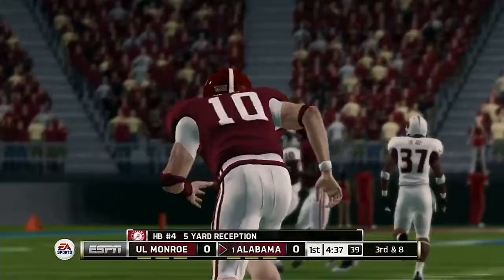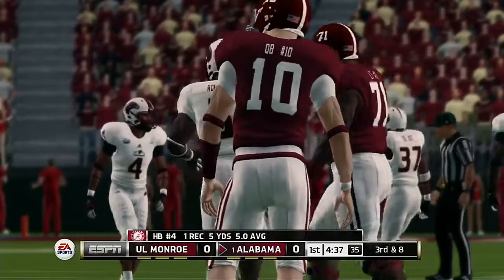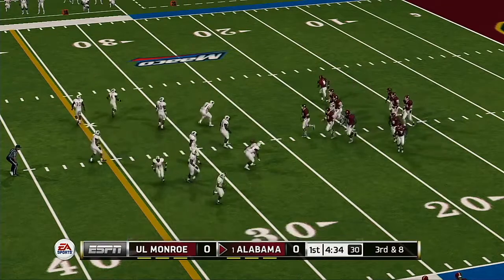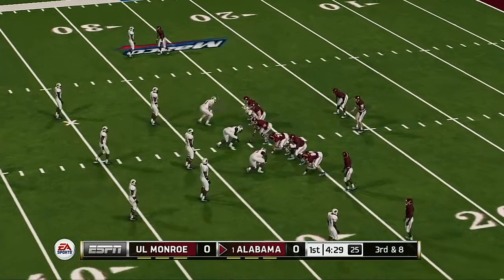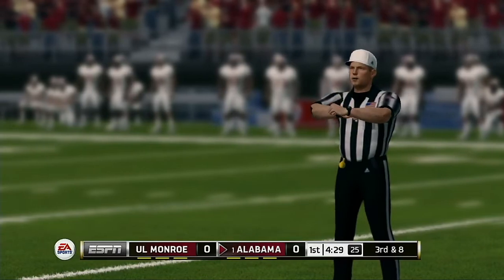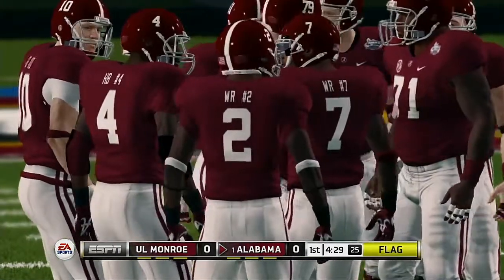Halfback's got it on the quick throw. He's knocked out of bounds around the 27-yard line. Jumped early down there. False start, offense. They'll give this one another try after the flag.